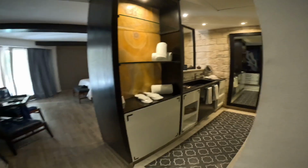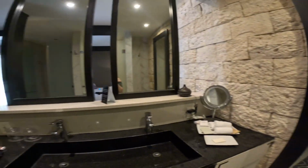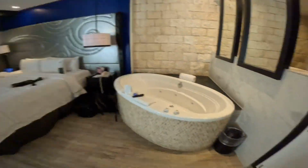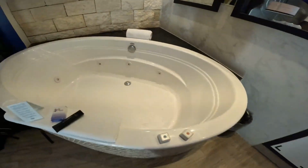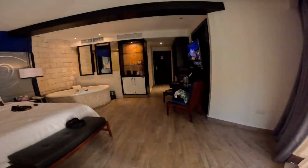Okay, starting off, here is a quick little room tour. We got upgraded to the adults only side with a swim up pool. Here's the bathroom. It was absolutely gorgeous. They surprised us with some welcome chocolates and champagne. There is a jacuzzi tub. We got upgraded to a king bed. Look at that view. I absolutely am so in love.